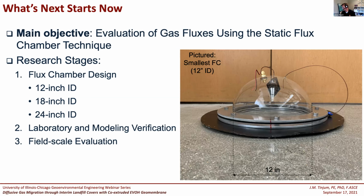We've been doing this for a couple of years. It's unfortunately been a little harder than we anticipated, but what we are doing is designing flux chambers to be able to adhere to a geomembrane in the field so that we can put flux chambers out there to evaluate very, very low fluxes of gases through in situ large scale systems.